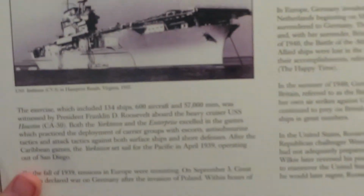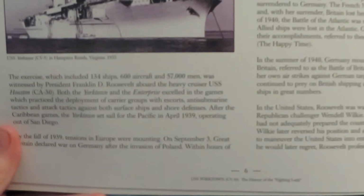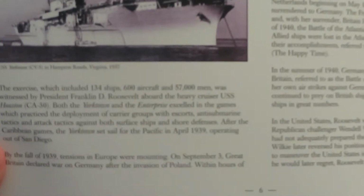The exercise, which included 144 ships, 60 aircraft, and 57 men, was witnessed by President Franklin D. Roosevelt aboard the heavy cruiser USS Houston CA-30. Both the Yorktown and the Enterprise excelled in the games, which practiced the deployment of the carrier groups with escorts, anti-submarine tactics, and attack tactics against both surface ships and shore defenses.